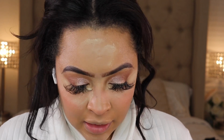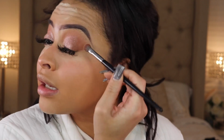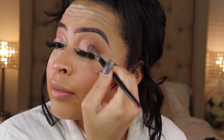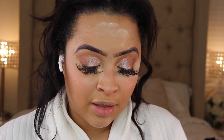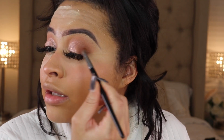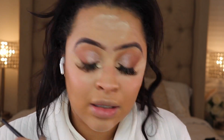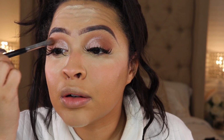And then we're gonna take that blending brush that we were using and blend out those harsh edges. It has a little bit of excess product that was used with that other shade. You could put a little bit more on it, tap it off. And again, just get those harsh edges. You don't want harsh lines at all.